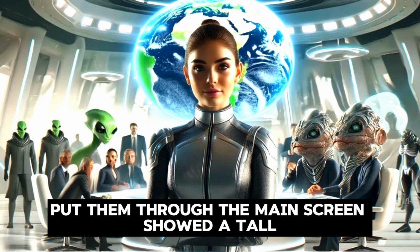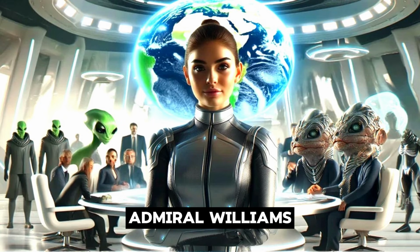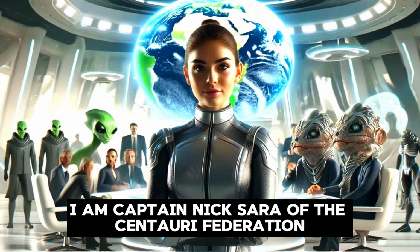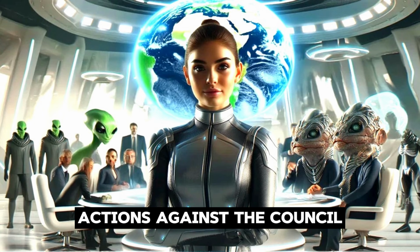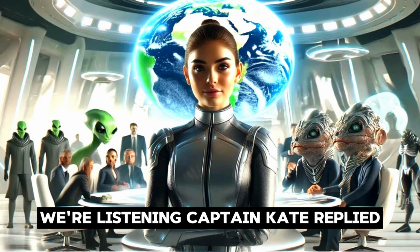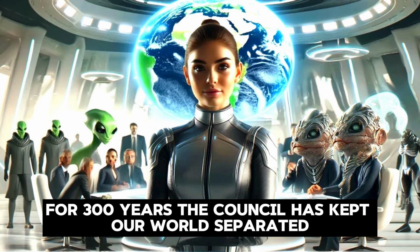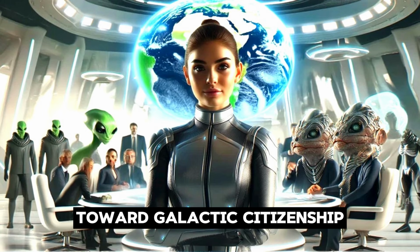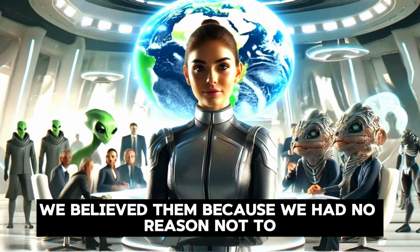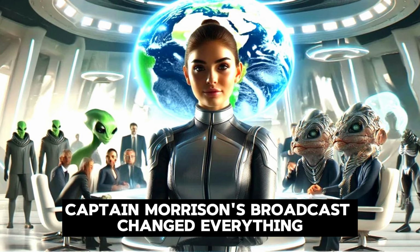The main screen showed a tall, blue-skinned alien with large eyes and delicate features. "Admiral Williams, I am Captain Ixara of the Centauri Federation. We have heard of your species' actions against the Council. We wish to speak with you." "We're listening, Captain," Kate replied. "For 300 years, the Council has kept our world separated," Ixara continued. "They told us we were the only ones being guided toward galactic citizenship. We believed them because we had no reason not to. But your Captain Morrison's broadcast changed everything."